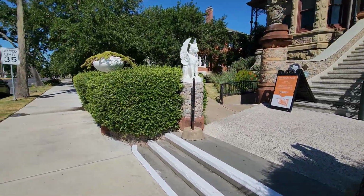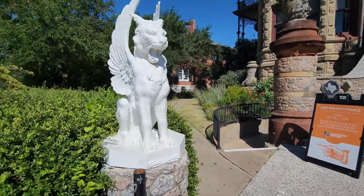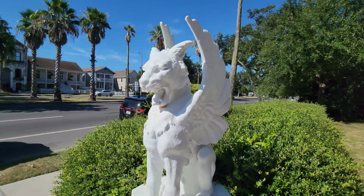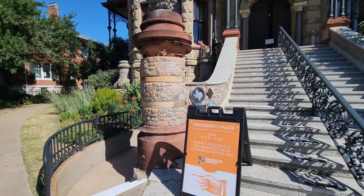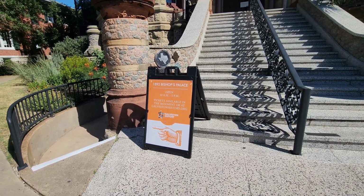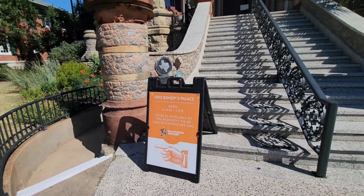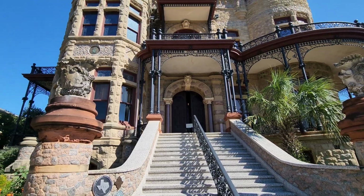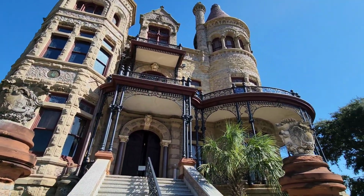Look at this stuff. This just amazes me. Kind of creepy, huh? Bishop's Palace, open 10 to 5. So the tickets are available in the basement. It's pointing that way. That's the staircase to the front door there. Just looking up at all of this. It's overwhelming.